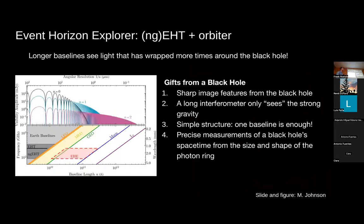Now, there's another space VLBI concept that is called the Event Horizon Explorer. This will be just a single satellite extension of the NGEHT, so it will observe together with the ground NGEHT stations. The aim here is to measure this thin photon ring that we call the n equals one photon ring. This is where light has made a full U-turn around the black hole, and it's lensed by the black hole into this very narrow ring. If we can measure that, we can measure the spin of the black hole accurately and do much more precise tests of general relativity.